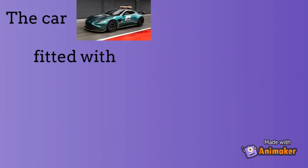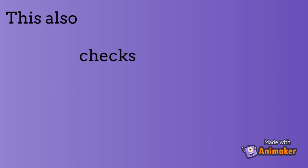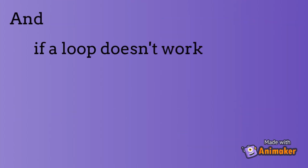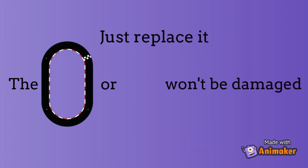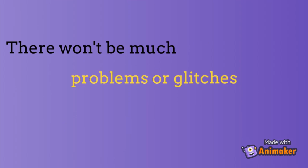The car is also fitted with a transponder that will trigger the timing loops. So this is checking the broadcast center to check all the timings, and if a loop doesn't work, if the underground detection loop is broken, it's replaced without damaging the track or the curbs. So yeah, there won't be many problems coming out of it.